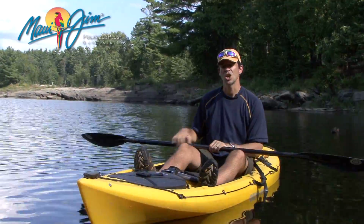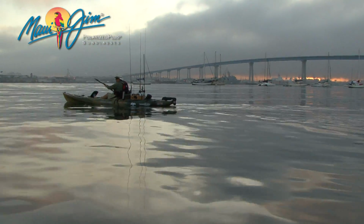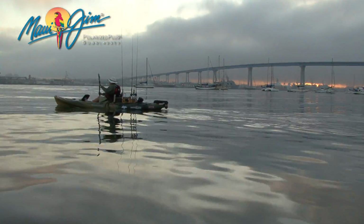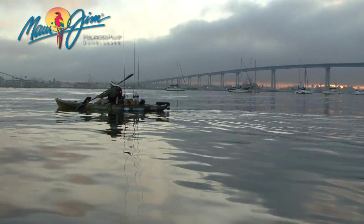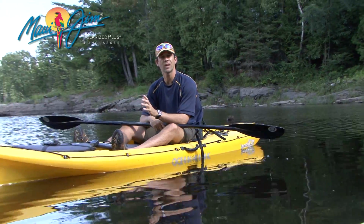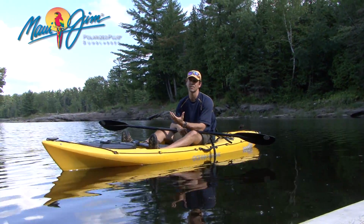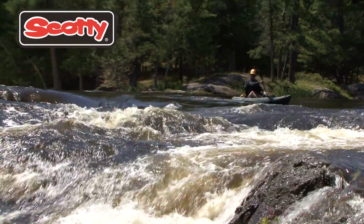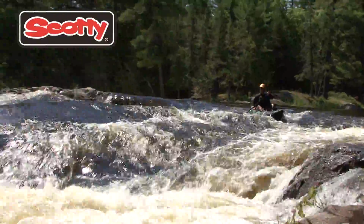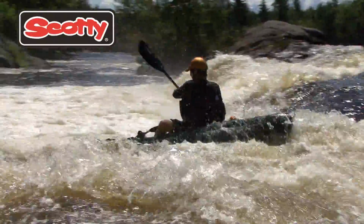Now with that decided, you need to consider the kayak's length and width. In general, the longer and narrower a boat is, the faster it'll be. But the wider a boat is, the more stable it will be. So ask yourself, do you plan on covering a lot of ground? Because if you do, you'll probably want to go with a kayak over 13 feet long, like the Trident Prowler 13 or 15. If not, you may want to go for a kayak under 13 feet, if for no other reason than because they're a lot easier to move around and to store.